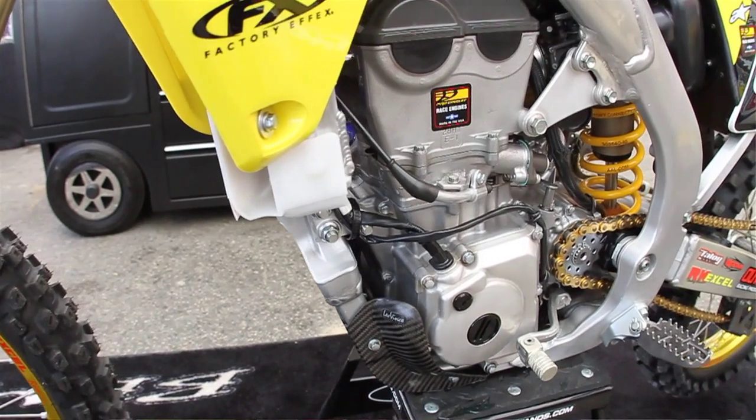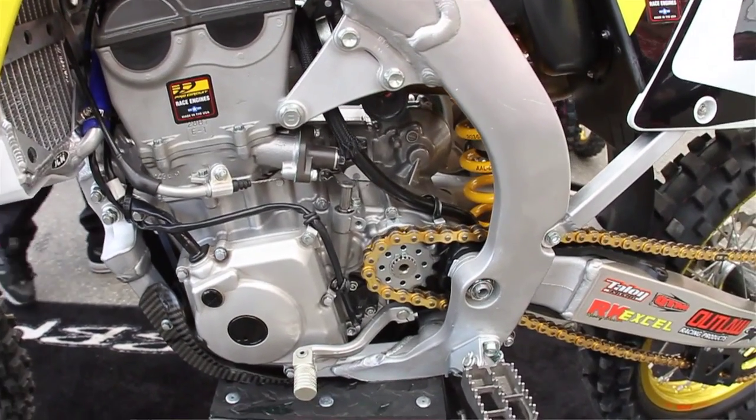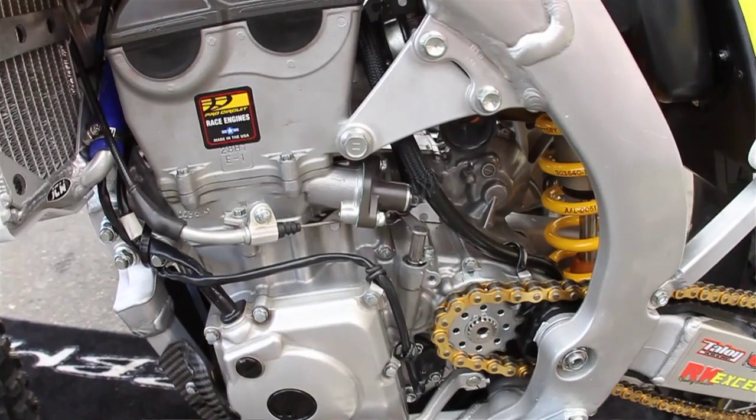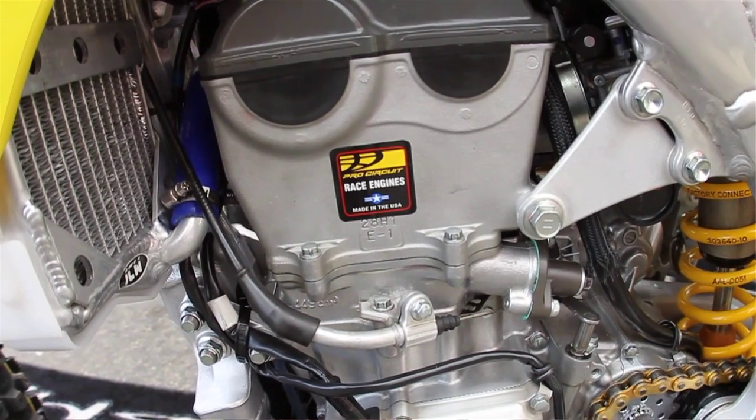Yeah, Jason really likes the motor. Mitch at Pro Circuit builds our heads and does our motors. With a 450, Jason being a little guy, he likes a lot of torque on the bottom and trying to get a good start. So that's what we got, and he likes it a lot.